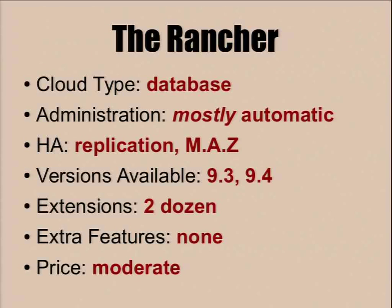RDS has this option called multi-availability zone redundancy. And that is automated, and it's part of the platform for redundancy. It has some performance drawbacks, though. So even when using RDS, some of our clients actually set up regular replication and have us do the redundancy for them.